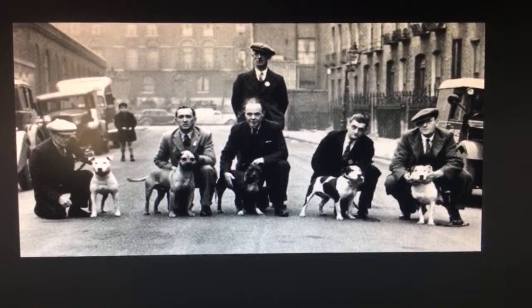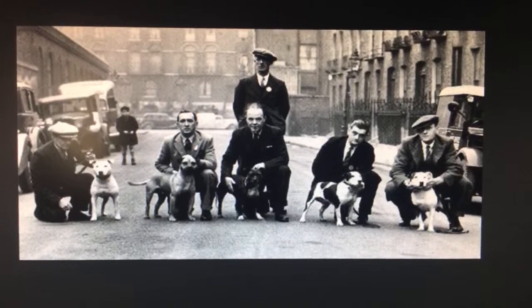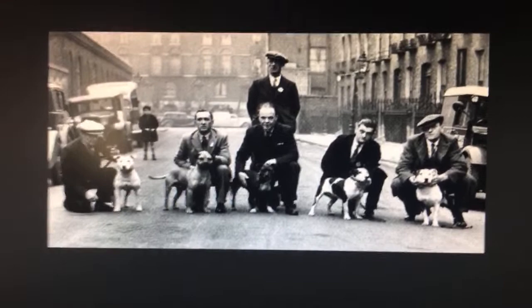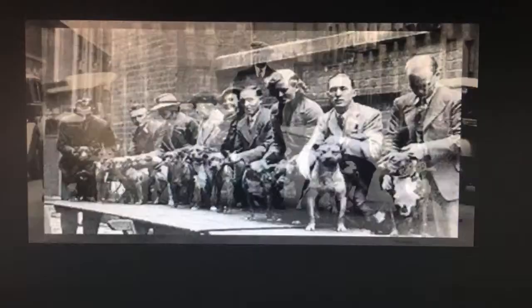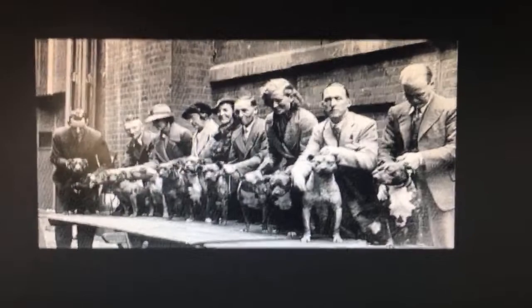Yeah, and that's how stupid these people are. They always think everything is a pit bull. Stupid people. It's like talking to a door, man. These are not pit bulls. They're Staffordshire Bull Terriers. These are not pit bulls.